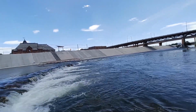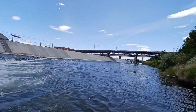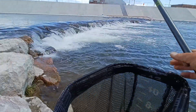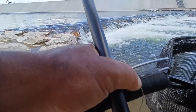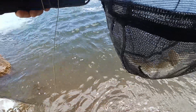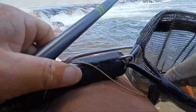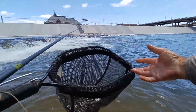Got one. Oh man, smallie. Thought I felt the bump. In the net. Well, it doesn't want to give me my fly back. Got it. Oh, 7 and 8, 15. Ow, you spurred me, you little turd. That's a nice smallie right there. It's forcing its way away from the camera. Well, bye.